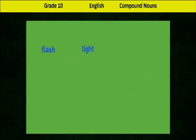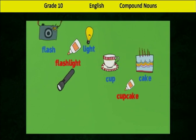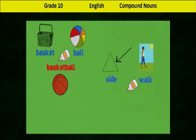Flash and light make an object we need. Flashlights when we're camping can help us see. Cup and cake make a yummy treat. Cupcakes at a party just can't be beat. Basket and ball form a sport to play. Some athletes play basketball every day. Side and walk are a handy pair. A sidewalk safely gets you from here to there.